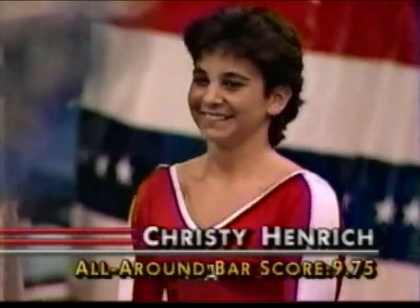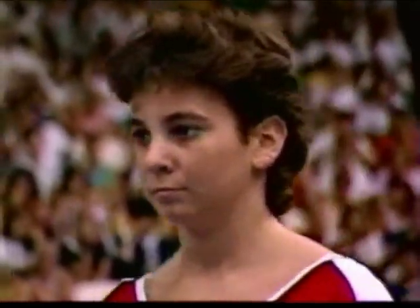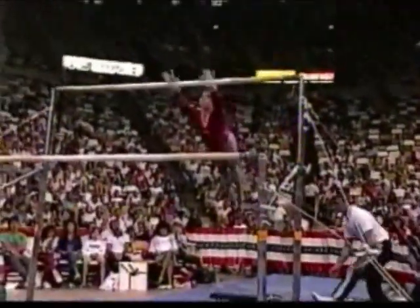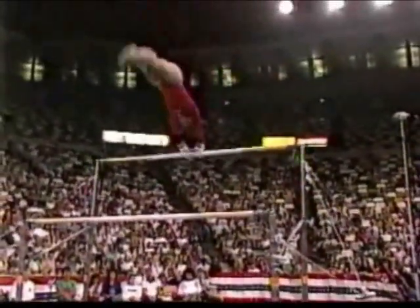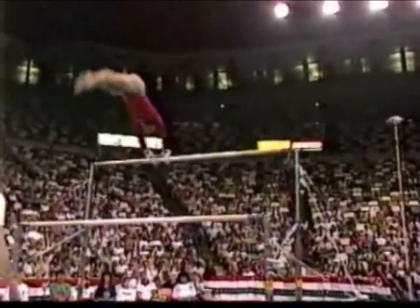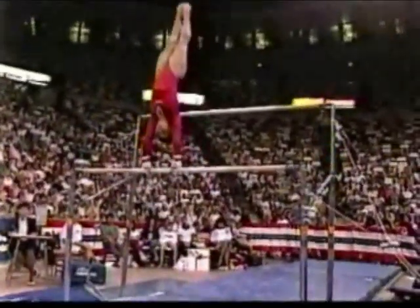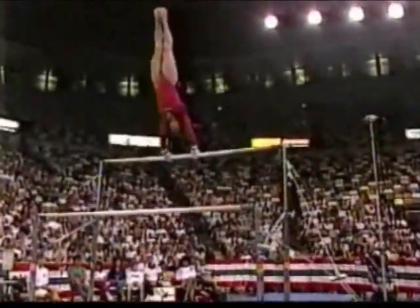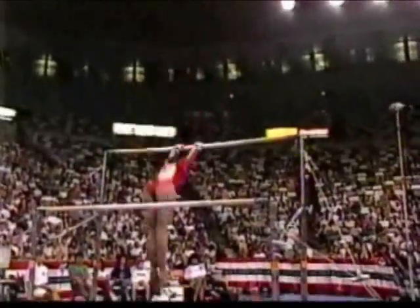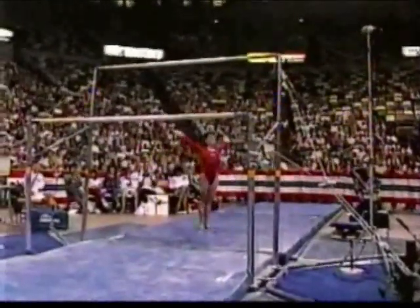Here's a young lady that could, Christy Henrich. Christy has had an outstanding meet through the all-around competition as well as the event finals so far. This is a good, strong event for her. Hop to reverse grip, a front giant, very difficult move, into a back giant, full pirouette. She was having trouble with that in warm-up. She made it now, and again, a reverse hex. Toe on handstand. She's really showing a good variety of skills here. Giant swing, another giant swing, and again a tuck double flyaway. Good solid routine showing good difficulty.